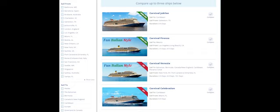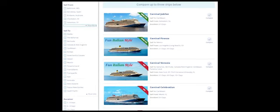You've got a sail from at the top, and it gives you all the ports that they sail from. So you could select a specific port, and then it would break it down to what ships are actually going out of that port. You can do a sail to, and the same thing will happen. When you click on those, it will show you what ships are sailing to those specific ports. And you can also do, if you notice at the bottom there, a duration, 2 to 5 days, 6 to 9 days, or 10 plus days. So you have the option to do that filter down, and it will again narrow down your choice of ships based on where you want to go from and where you want to go to.